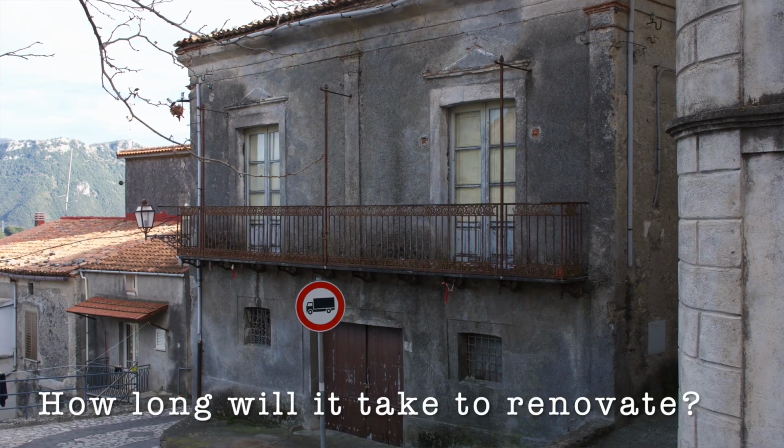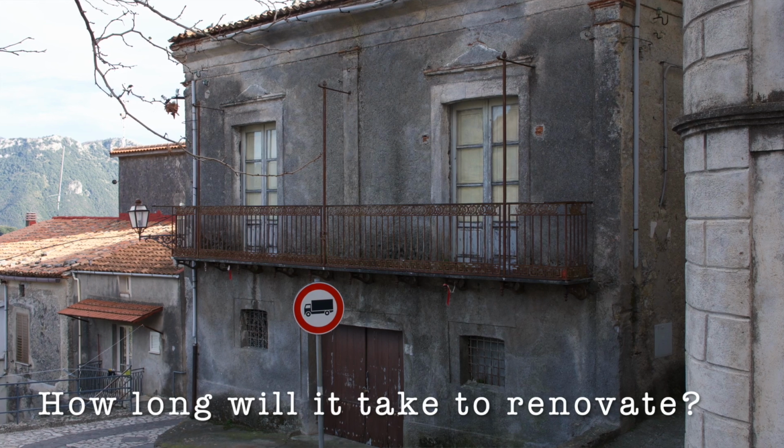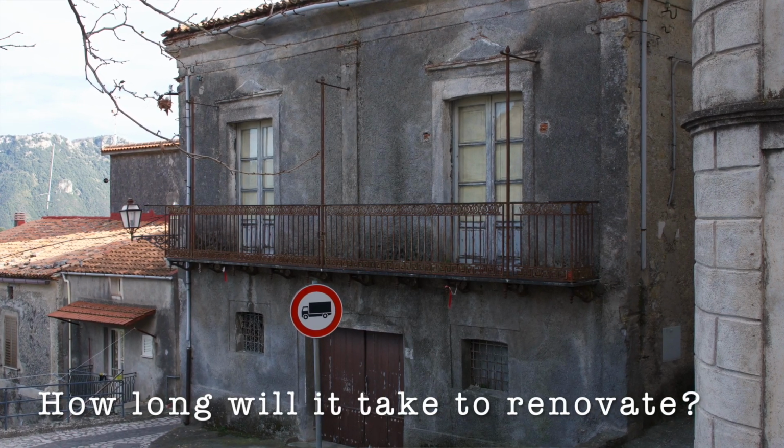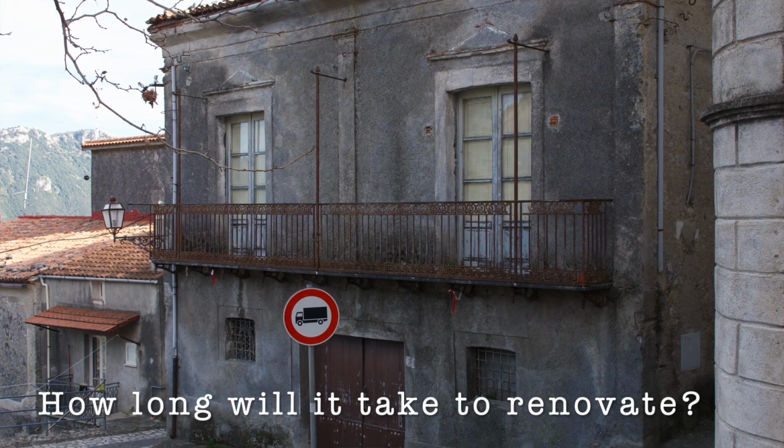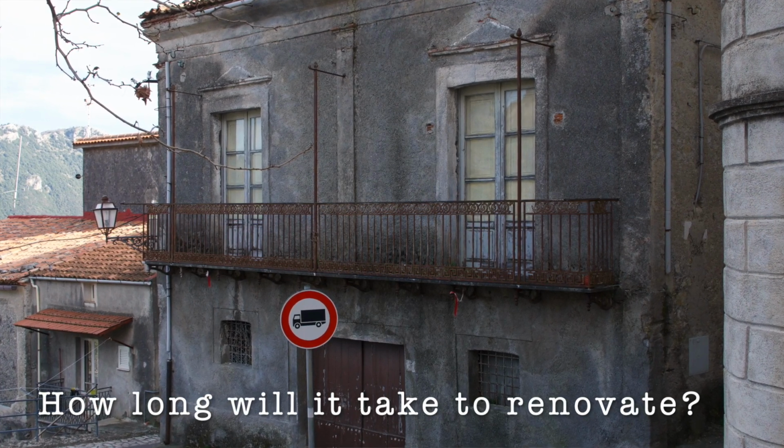Some of them are over a year project. I know one of them in Santa Dominica is a 2.5 year project for this massive palazzo that we have there. It's gorgeous. You can sometimes renovate things in bits and pieces and live in part of it while they're renovating the other part. That's also very doable. But it's something that you want to pay attention to: how long is it going to take?